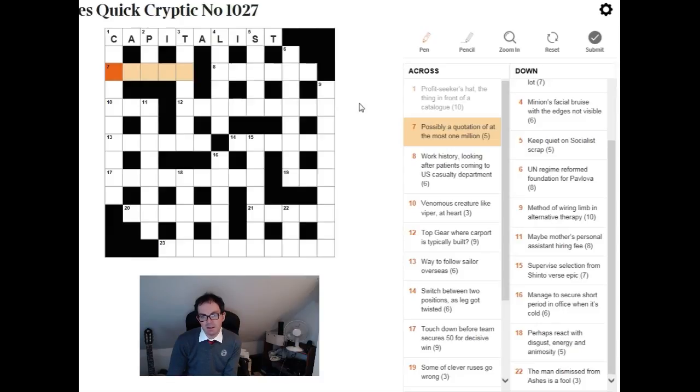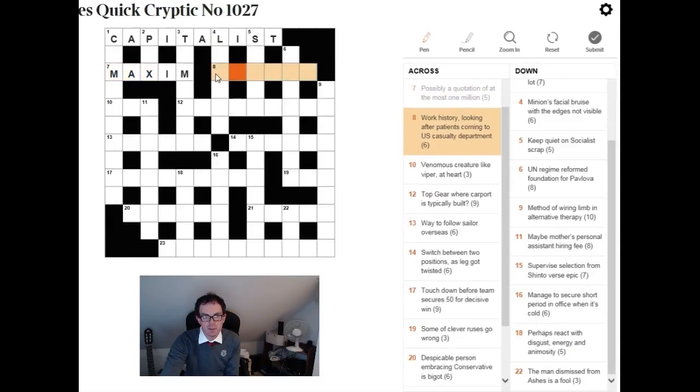It could have had a question mark at the end of this clue because it's quite punny and relies on writing the answer, maxim. Max 1 million would be a way of writing "at the most 1 million," and a quotation could be a maxim. So I think that's a difficult clue. I mean, certainly that would not be out of place in the full Times crossword.